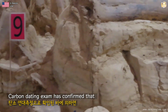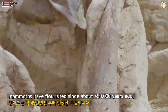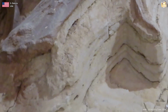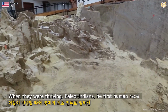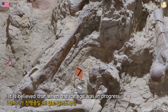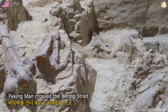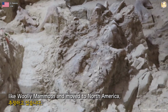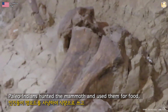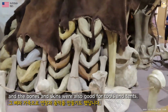Carbon dating examinations have confirmed that the mammoths flourished since about 450,000 years ago. But why did all these giant elephants disappear? When they were thriving, Paleo-Indians, the first human race in North America, lived together with the mammoths. It is believed that when the Ice Age was in progress, people crossed the Bering Strait, like woolly mammoths, and moved to North America. Later they became Paleo-Indians. Paleo-Indians hunted the mammoths and used them for food, and the bones and skins were also good for tools and tents.